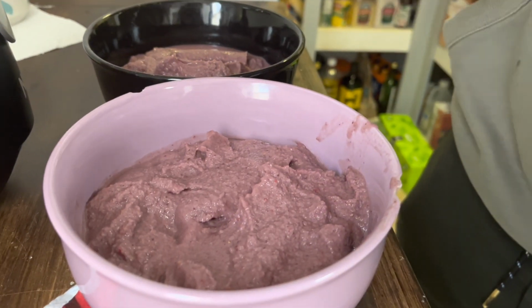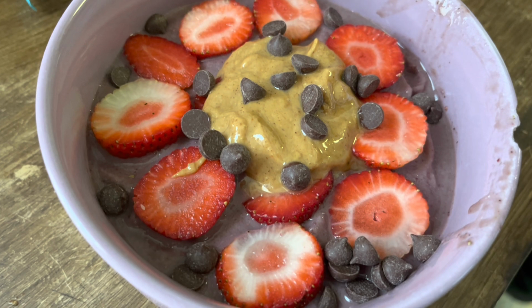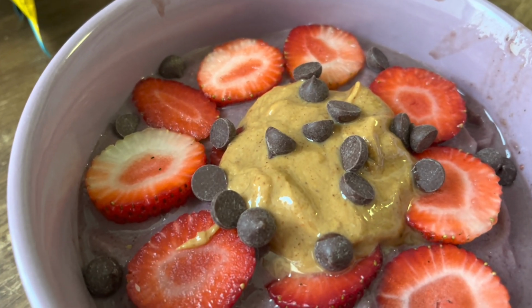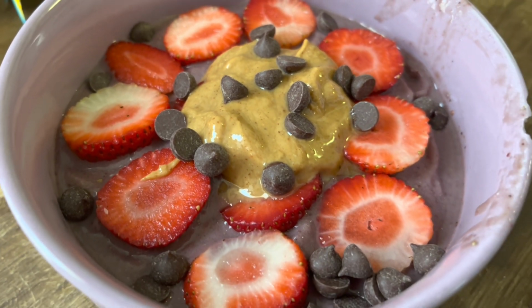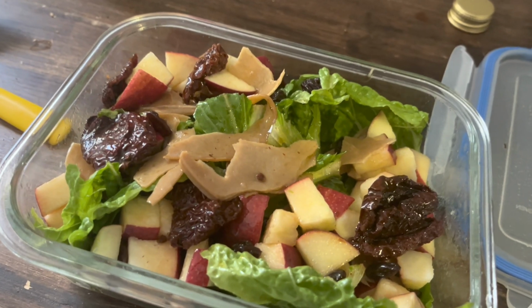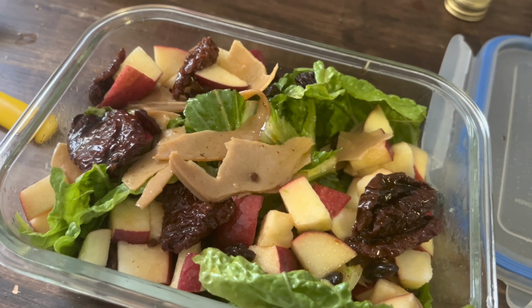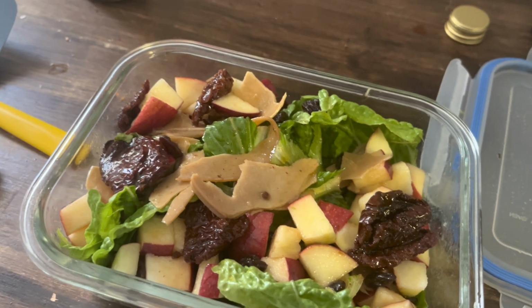This was much needed. I was on a smoothie bowl kick not that long ago, like a month and a half ago, 2 months ago, and then I stopped because it got really, really cold out when it was supposed to be spring. So here's a quick little salad I made with some tofurkey, romaine lettuce, apples, sun-dried tomatoes.